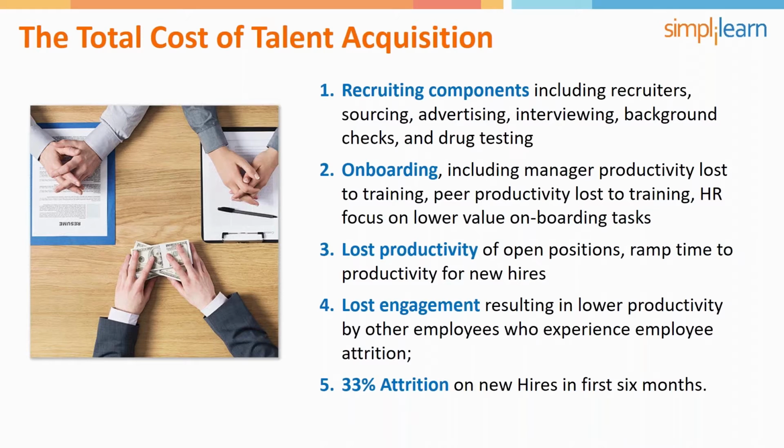And then also, one of the other things that's really hard to understand is the cost of lost engagement. Once again, that's the employee who's not working at his or her utmost potential. They're taking a little bit of time to go out and look at the job boards and seek another job. And they're taking a little more time off to go to interviews because they don't feel they're being invested in by your organization.